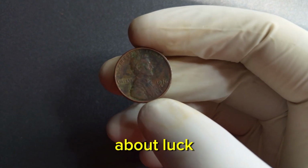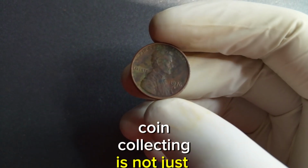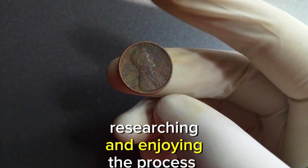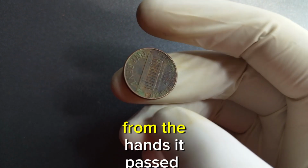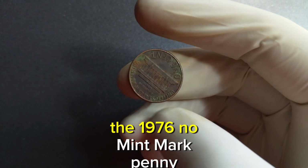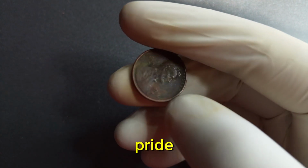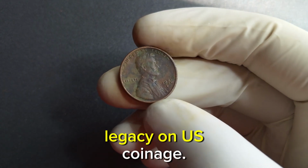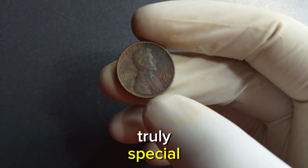And while we're talking about luck, let's not forget the importance of patience. Coin collecting is not just about finding instant treasure, it's about learning, researching, and enjoying the process of discovery. Every coin tells a story, from the hands it passed through to the historical moments it represents. The 1976 no-mint mark penny tells a story of America's bicentennial pride, of meticulous minting, and of the enduring appeal of Lincoln's legacy on U.S. coinage. As we wrap up, let's review what makes this coin truly special.